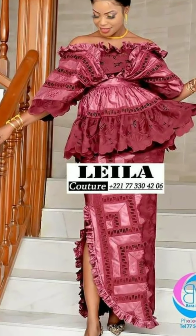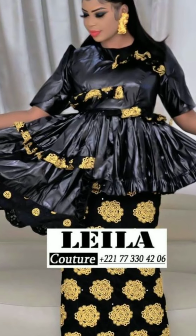Beautiful long gown styles and long blouse.